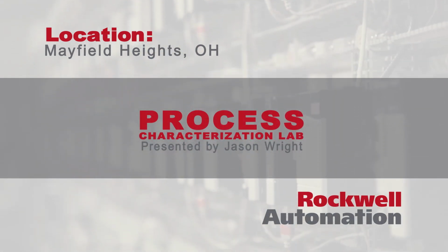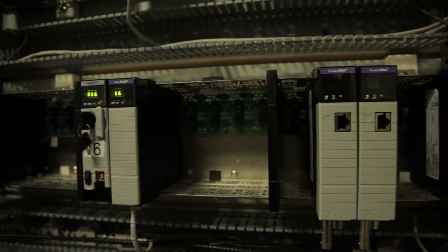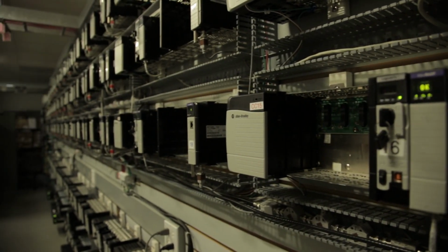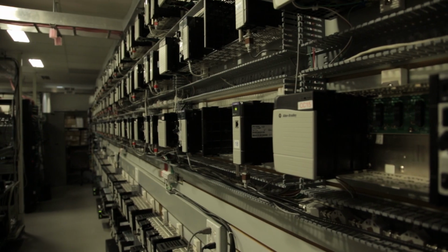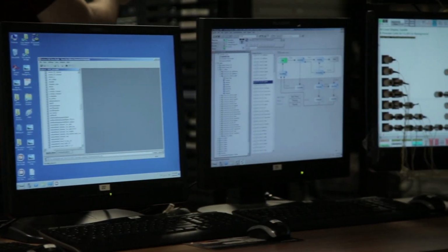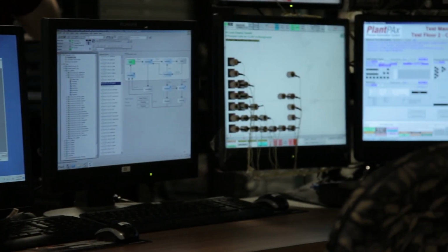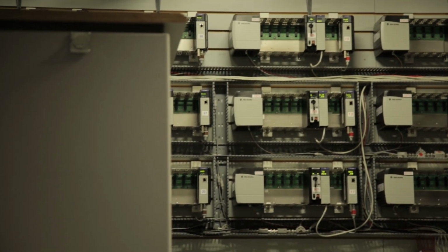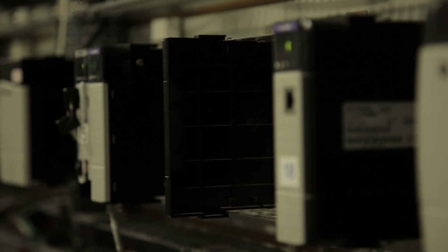In this lab, we put together our integrated architecture as PlantPAx, our modern DCS. A lot of our end users today have to buy disparate automation systems in order to meet all the automation requirements of their facility. What we do here with PlantPAx is provide a DCS solution for your process automation needs that's based off the same automation technology that is used throughout the rest of the facility.